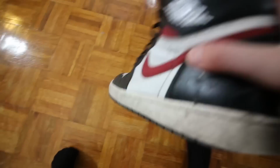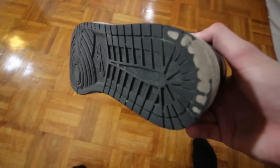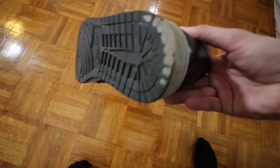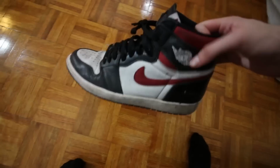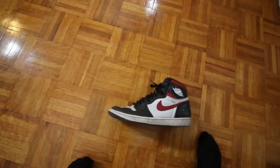Okay, you guys let me know. If your Jordan 1s start looking like that on the heel, are you still allowed to wear them, or should you retire them? I've only had these for like 5 months and I've worn them so much that they're completely dead already.